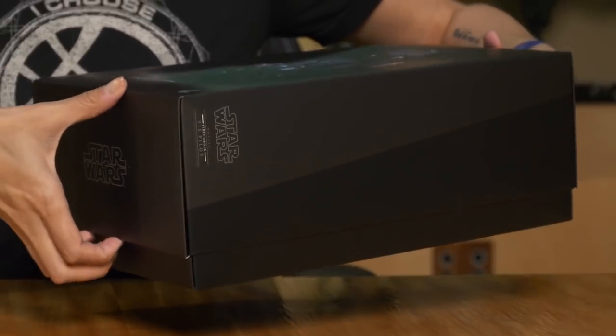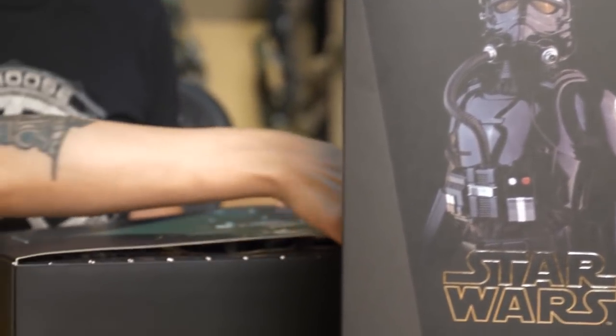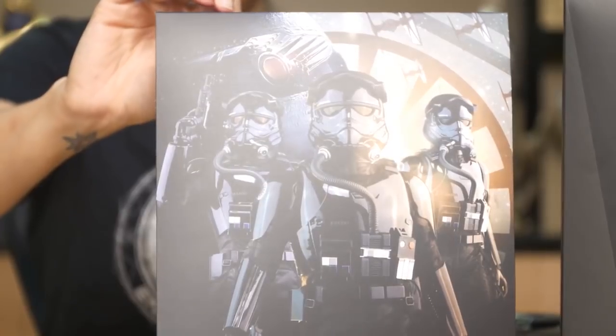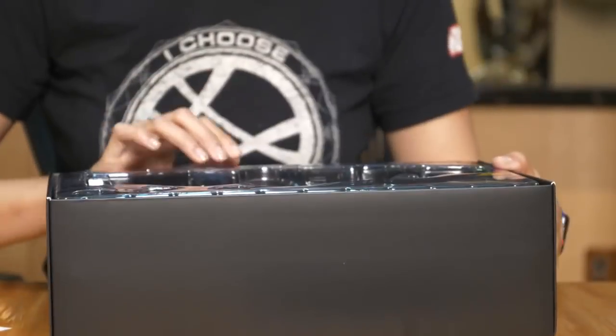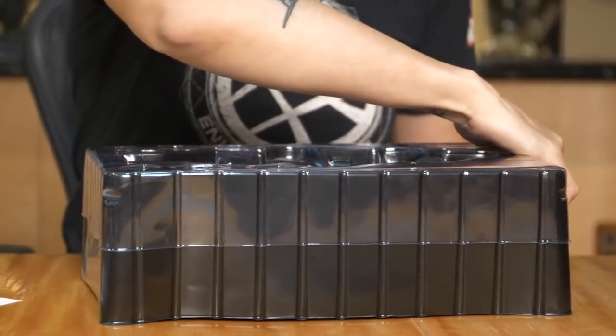Hello and welcome back to Sideshow Live. We have a First Order TIE Pilot 6-scale figure right here to unbox for you guys. So let's just do it. It has the classic Star Wars black box with the character on it. I think all Star Wars collectibles pretty much have this. And then here's some other cool box art. I always like the insert box art. Anyway, you guys are here to see the figure. So this is what he looks like before he's out of his box. You could probably display him like that if you're one of those people who don't take things out of the box. But we're not like that here. We like to take everything out. So that is what we're doing now.